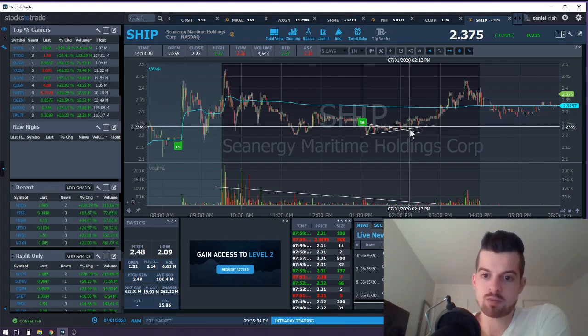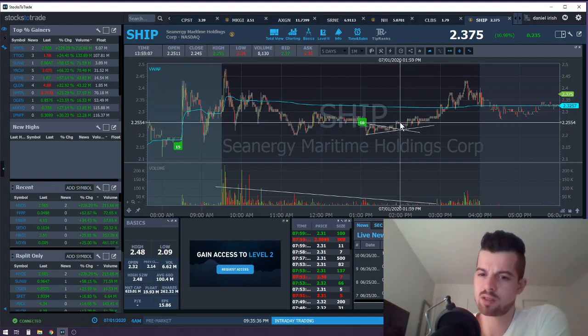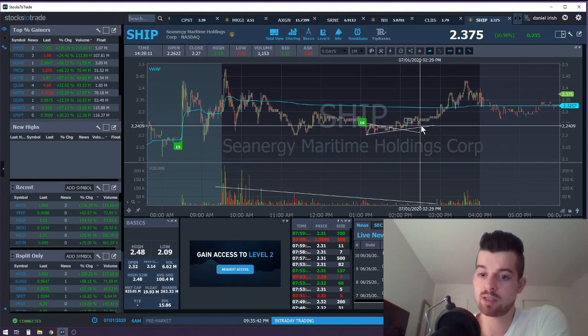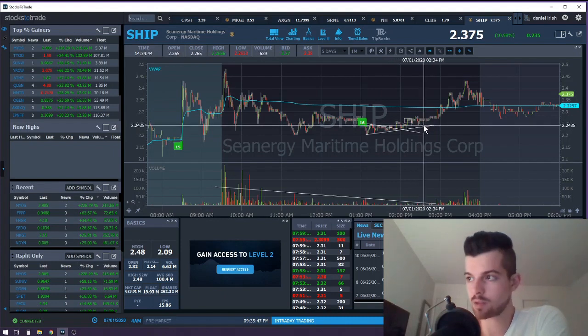Alright, so where did I buy this? I don't think I bought it on this pop. I think I bought it on this pop. So right here, it did dip a couple times to the 224 area, and I held strong. So that's very good. If it broke under 224, I was definitely cutting. So I took 5,000 shares. I was looking at $150 risk on this play.